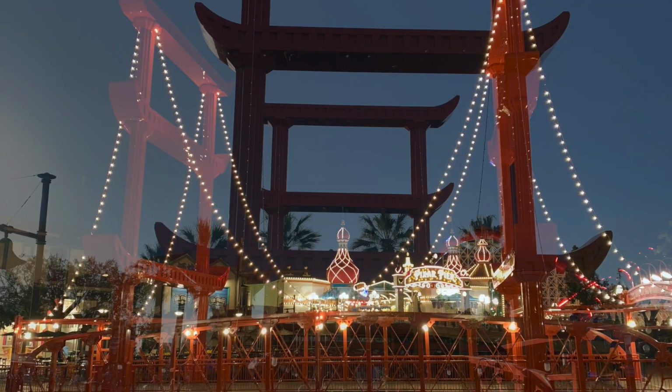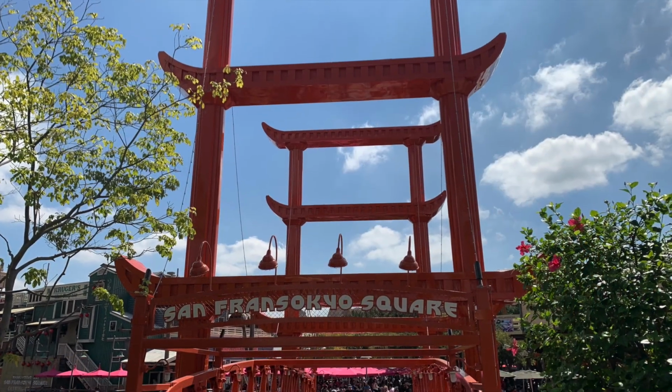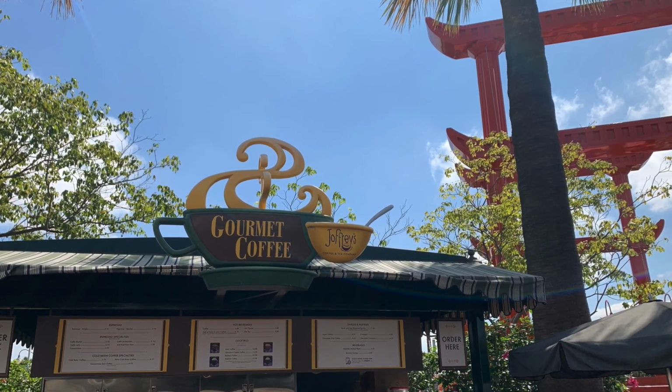And as you cross the San Fransokyo Bridge, you'll pass the cappuccino cart complete with delightful baked goods, espresso, lattes, matchas, cappuccino. You can even get, you guessed it, booze added to your coffee or hot chocolate here.